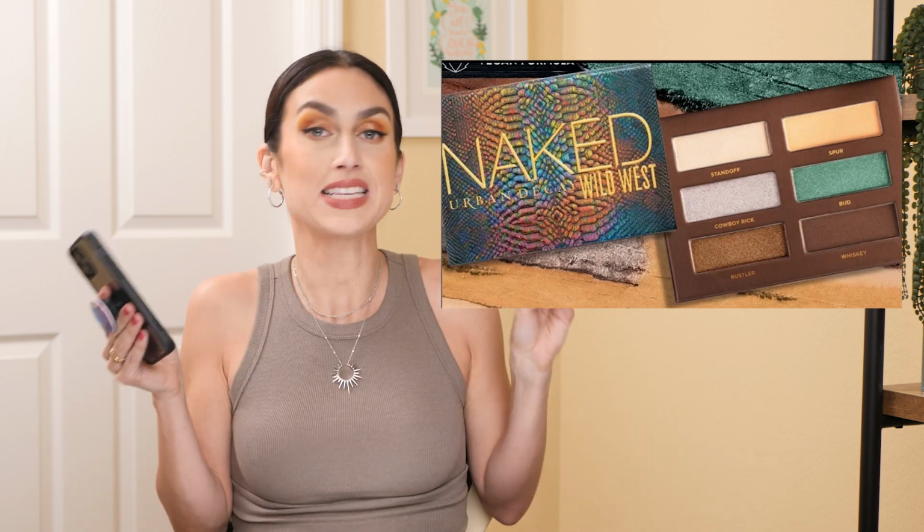So the next thing that I've heard a lot of people talking about and talking crap about is the Naked Wild West Mini palette. So this is a 6-pan palette from Urban Decay with 6 of their shades from the Wild West full naked palette. You know, this isn't for me, but I think it's important to keep in mind that not everybody has a giant eyeshadow collection.